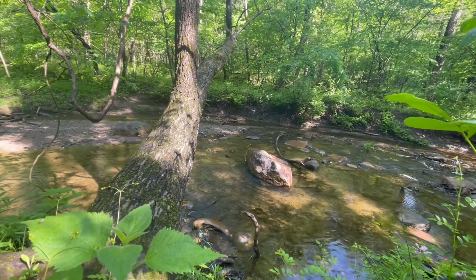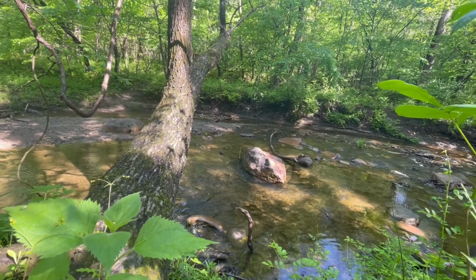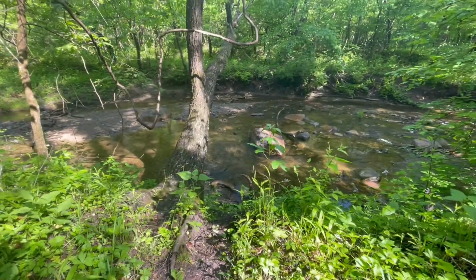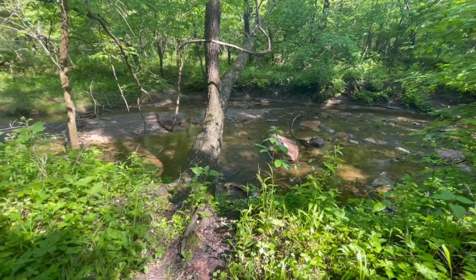A legitimate stream crossing. Definitely getting wet here. It'll help rinse some of this mud off.